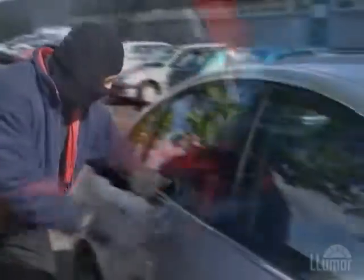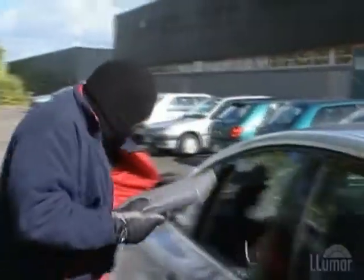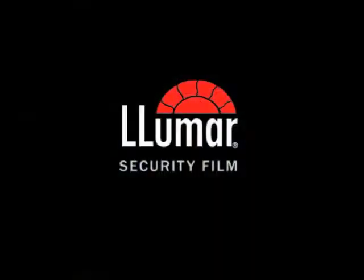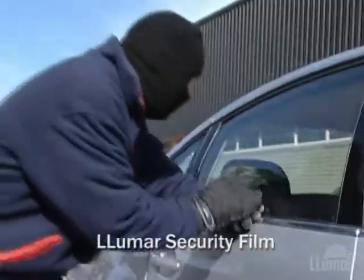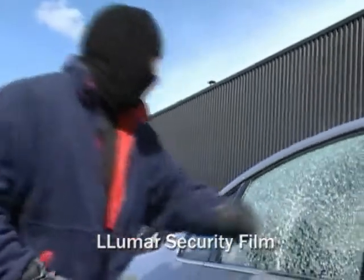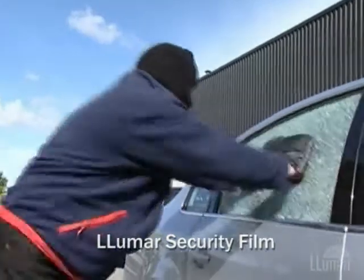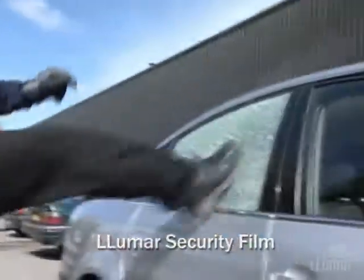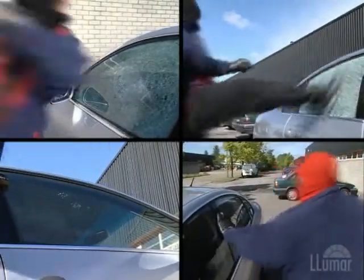A professional tool like this center punch immediately fractures the untreated glass. But even a thief with a professional glass breaking tool will be delayed in entering the vehicle because LLumar security film will hold the glass in place. The filmed glass is resistant to repeated kicking, pushing, and pounding from a forceful attack. LLumar security film creates a strong barrier of defense against smash and grab attacks.